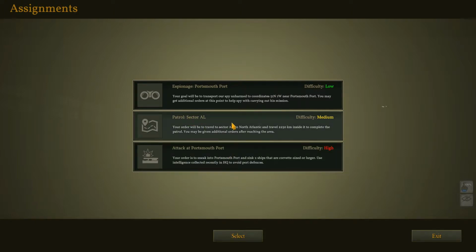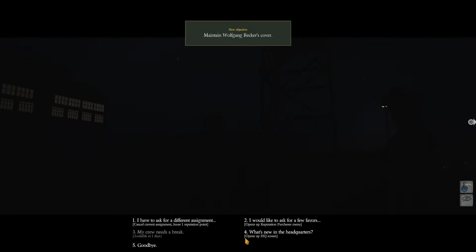Got attack at Portsmouth Port. Patrol Sector AL. We're going to do something a bit different, so we're going to do this one. Espionage Portsmouth Port. So we're going to send your goal with to transport our spy unharmed to coordinates 51 degrees north, 1 degrees west, near Portsmouth Port. You may get additional orders at this point to help spy with carrying out his mission. Alright.